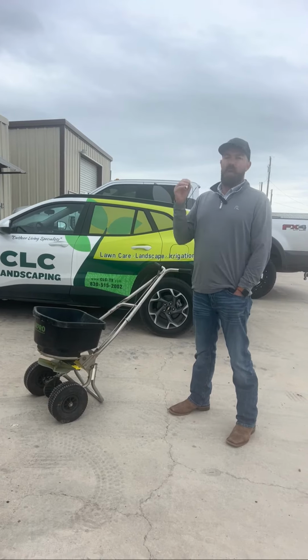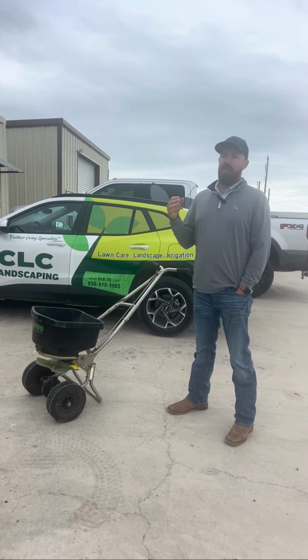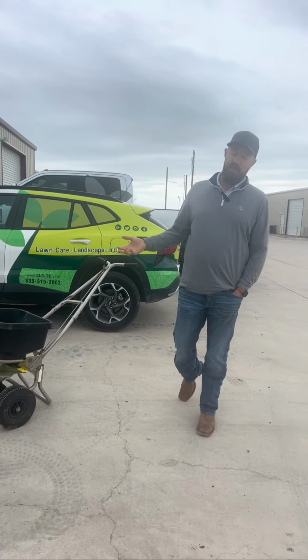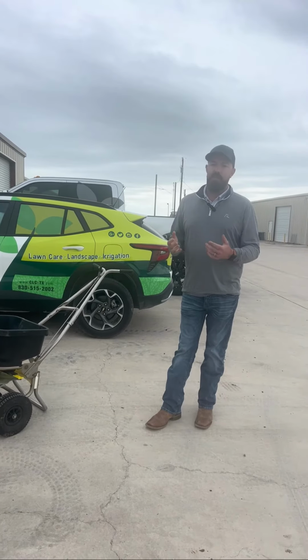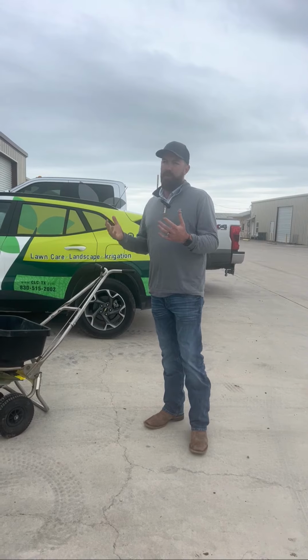Every treatment is different. Every treatment is done based on the temperature, based on the season, based on the soil temperature. There's a lot of things that go into this. It's not as simple as buying a bag from Home Depot, Lowe's, your retail box store and saying, I'll just throw it out. You're really paying for the convenience and the time, not so much the ability of, I can go to Home Depot or Lowe's and buy a bag that's $17.